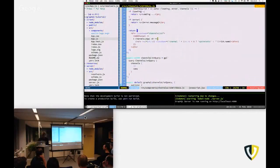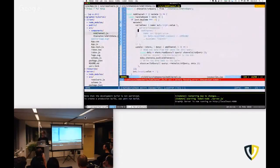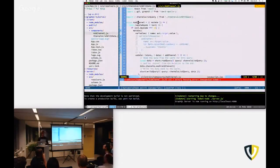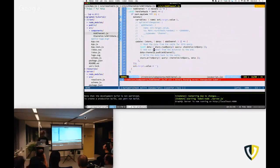Let's see where I got the optimistic stuff. It's of course when adding something, right? So we have a component which is called add channel. That's the input field. And once we press enter after we've done something, we get into this handle key method, and we call this mutator. And this mutator is actually something that's passed from this Apollo wrapper outside of the component. It calls this mutate, and it gets some variables. So you can see we include the name, which is just the thing that was in the input, and then we have this update method, which is pretty cool.